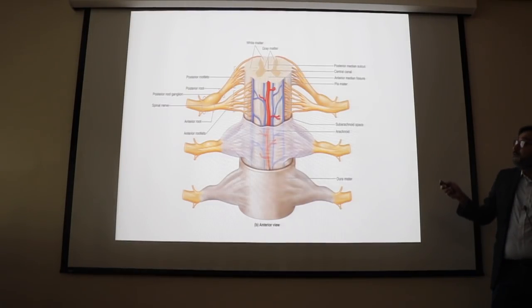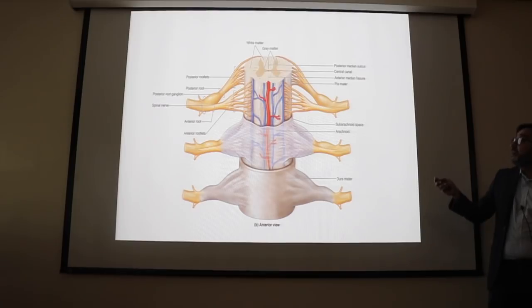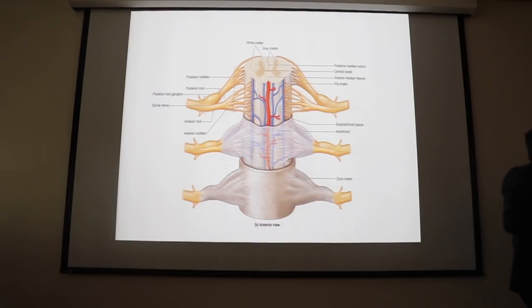Vertebral artery also gives two posterior spinal arteries, which will run behind the posterior rootlet, and they are going to supply the posterior one-third of the spinal cord. So anterior two-thirds is supplied by the anterior spinal artery, posterior one-third is supplied by the two posterior spinal arteries, which are also the branches of vertebral artery.